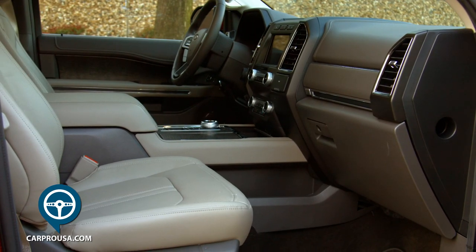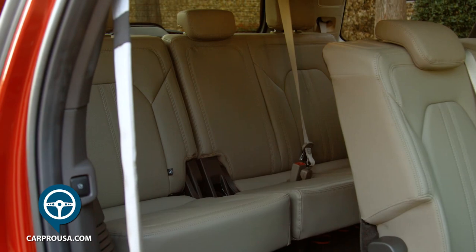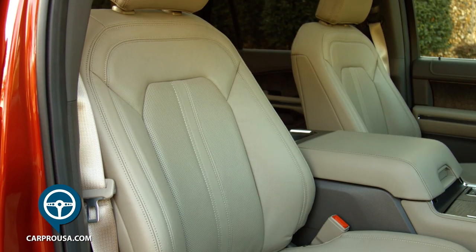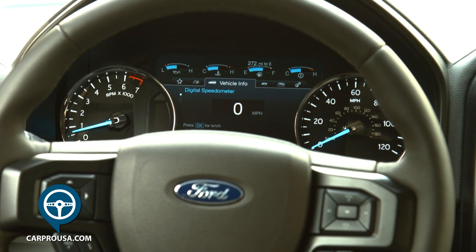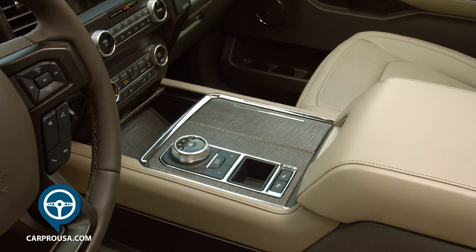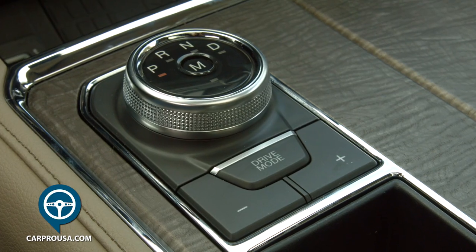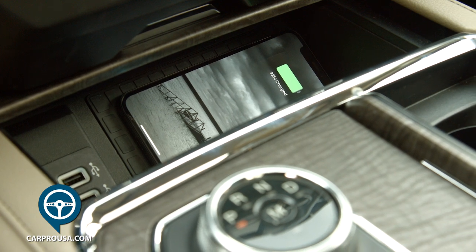Inside, the Expedition is inviting, and you get an immediate sense of how roomy this SUV is, even in the third row. The heated and cooled front seats are comfortable. The dash is well laid out with a driver info center you can configure from the controls on the steering wheel. There is a large center console, a round transmission knob, which takes a little getting used to, and there's a wireless phone charger built into the console.